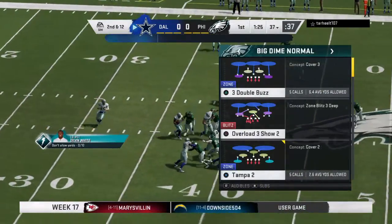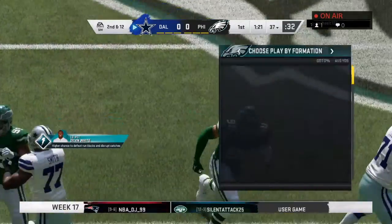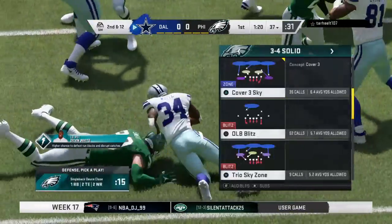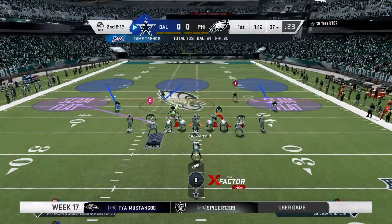And he is met quickly in the backfield. Down he goes, folded like a lawn chair. First play of the drive goes the wrong way. Here's 2nd and 12.